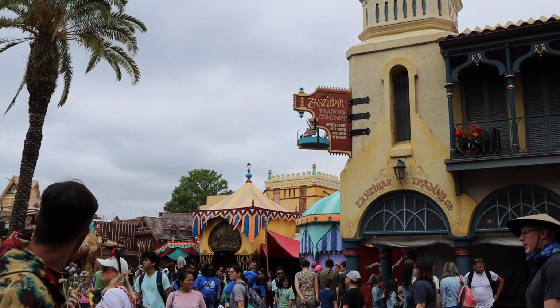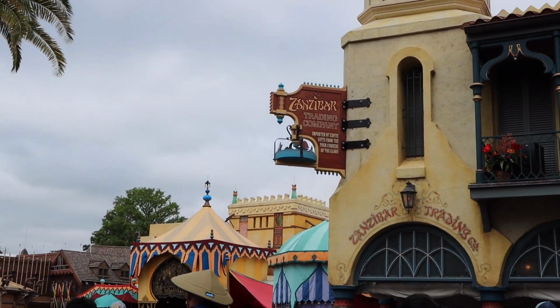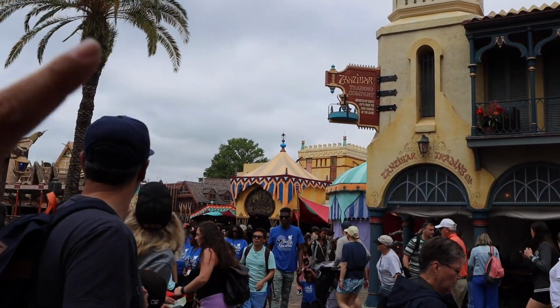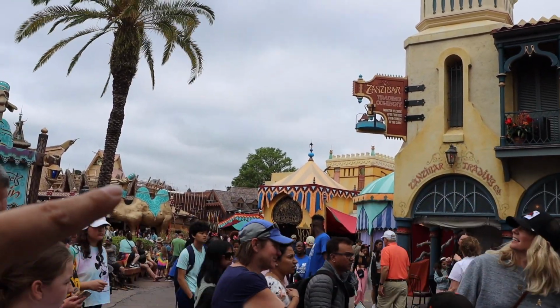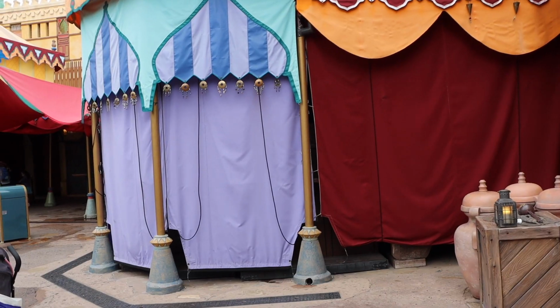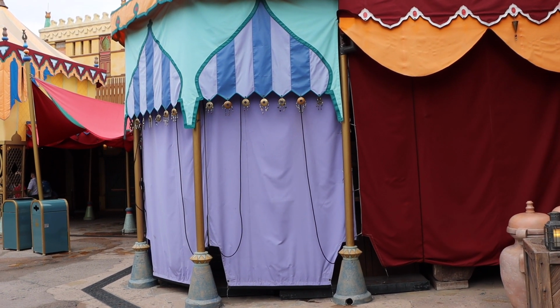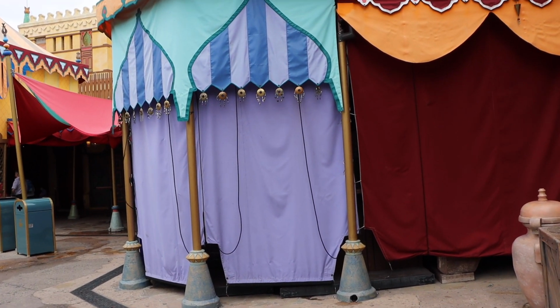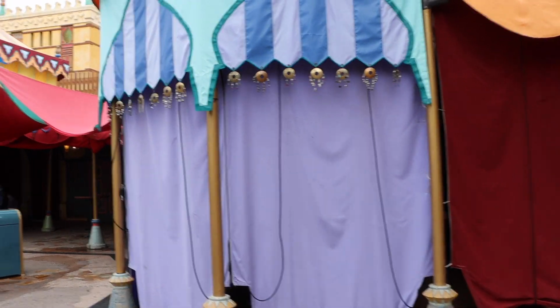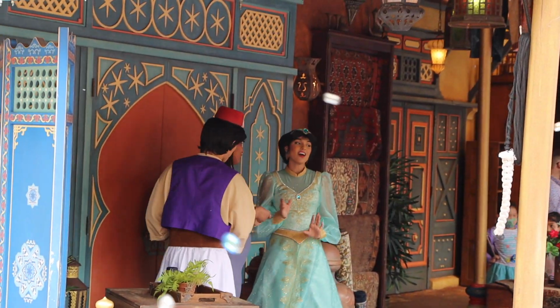And then a little farther to the right, we have the Zanzibar Trading Company, and that is where Aladdin and Jasmine sometimes do their meet and greets in the Agrabah Bazaar, and you also can buy some stuff there too. What I remember, the Zanzibar Trading Company hasn't been opened in a hot minute, I think since pre-COVID, but let's see if maybe we can see Aladdin and Jasmine. All right, so there's Aladdin and Jasmine, so you can get a photo op with them.